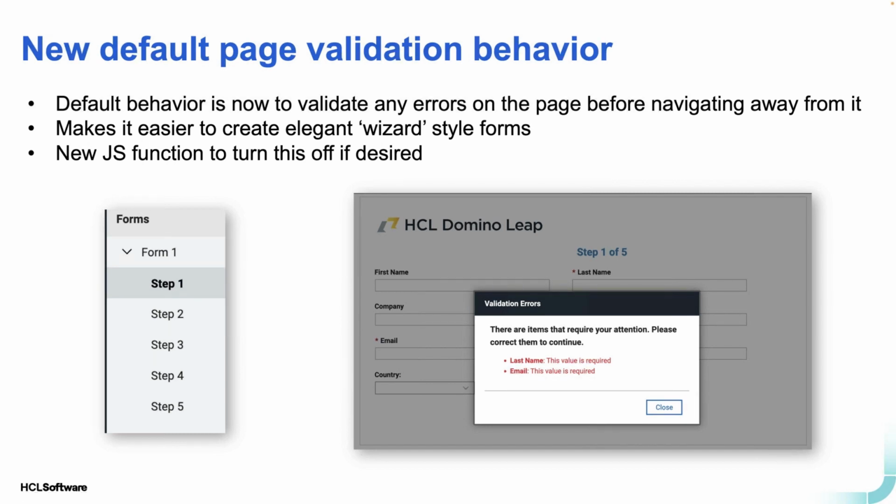And now just mentioning new default page validation. If you remember, I specified three fields as mandatory, and unless these fields are filled, you cannot submit. So this is the first condition.